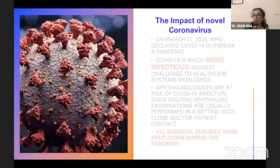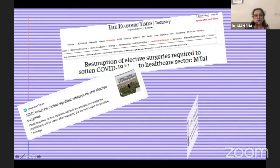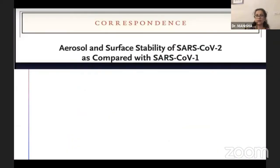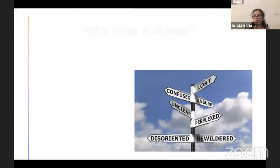As of now in our institute, we have 200 cases of mucormycosis. So routine elective surgeries are not being done, only exenterations. There is so much pressure on ophthalmologists to start elective surgery even after the lockdown. As you all know, with the Delta strain there is much more fear, much more contamination, and a much higher rate of infection and infectivity. So what do we do now?